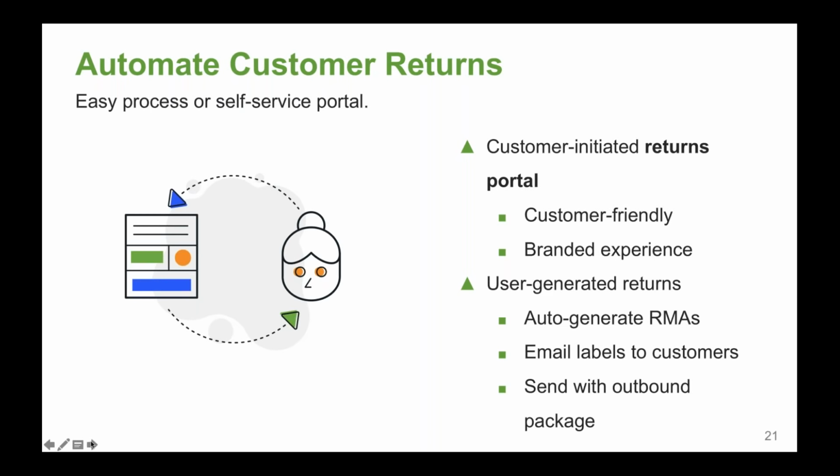Additionally, you can report on exactly why things are being returned. So for instance, if things are always showing up damaged, maybe you need to look at different packaging. Or if you're getting several exchange requests on size, maybe it's a manufacturing issue, or maybe you look at sizing your products a bit differently. So there's a number of issues that you're able to catalog and analyze and really figure out why those returns are being made, and then cut those down so that you can keep that profit.